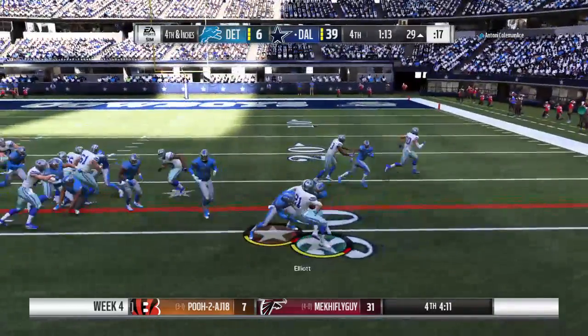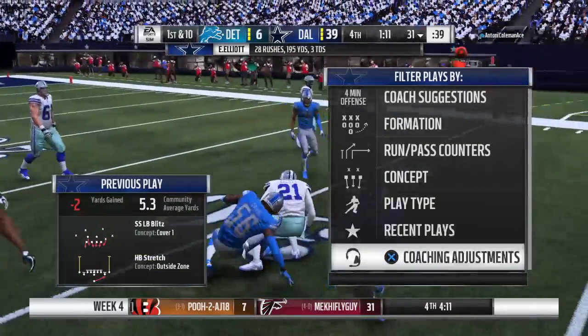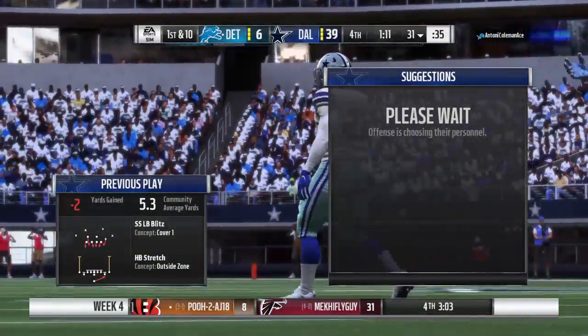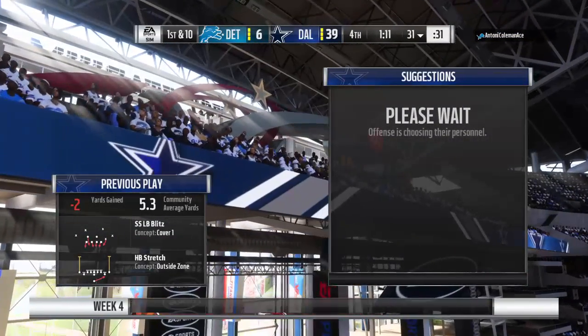They'll run it with Elliott. And this is going to be nowhere close. Needed some inches and ended up losing yardage. Ezekiel Elliott not able to get it past the marker. And the Lions will take over.